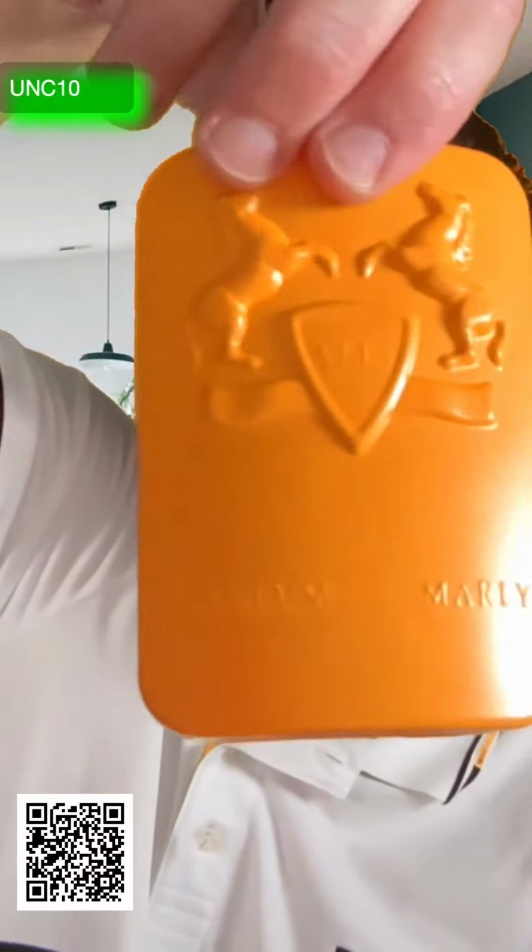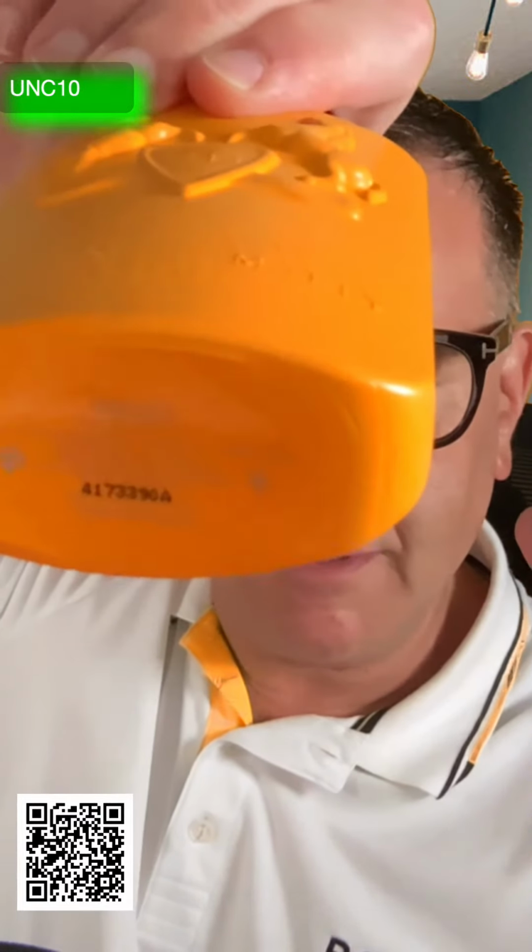Any questions? Use the QR code. What about Creed? Creed Perseus is my newest attack on Creed, and I love this fragrance. I still haven't worn it in public. I just don't know. I get feelings.